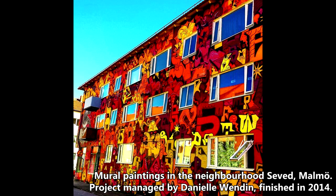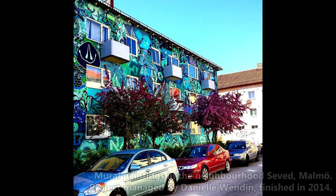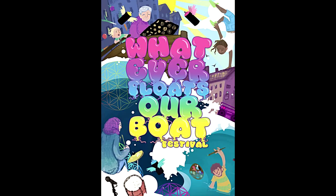Every year I've been doing these festivals. This will be the fourth year we're going to do it. And also we're going to do a whole new house painted. So when it's finished painting, we're going to have a little festival. Whatever Floats Our Boat is the festival's name, so it's going to be Whatever Floats Our Boat this year. And it's been that all the other years also. It's about what we can manage to do, who we are, and how much happiness we can bring out, with music, hip-hop, graffiti, anything.